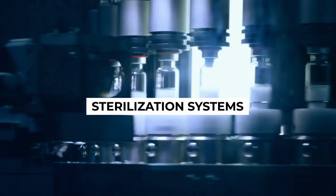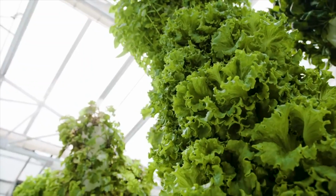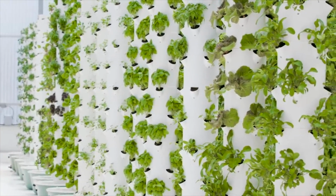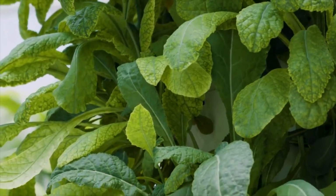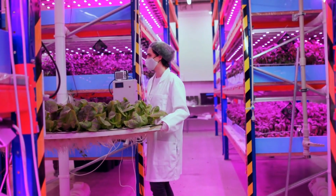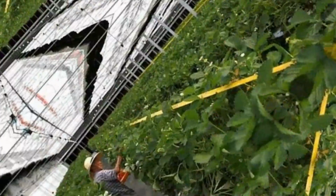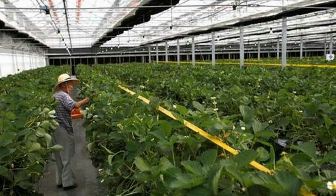Sterilization systems. Because crops are in such close proximity and stacked on levels above each other, it is essential to ensure the environment is sterile. One of the benefits of vertical farm systems is the lack of pests. They do not need to use pesticides. To ensure the production of pesticide-free crops all year round, vertical farming practices rigorous sterilization and disinfection strategies.